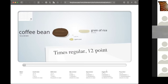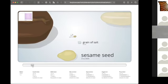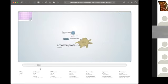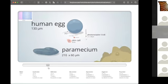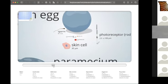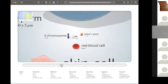Okay, so what this slide lets us do, watch what happens when I slide this. I'm drilling in. See how I'm going in deeper. We're talking about how big is a cell? Well, now I'm down to amoebas. There's a human egg. The egg is a very large cell, and there'll be a sperm cell there. There's a skin cell. There's a photoreceptor. See the tiny sperm cell next to the egg cell? Let's keep drilling in. And there's chromosomes.